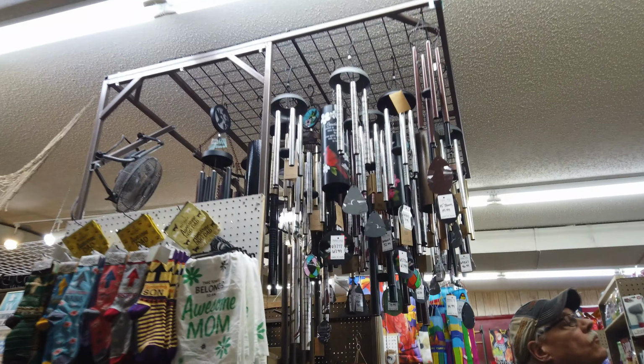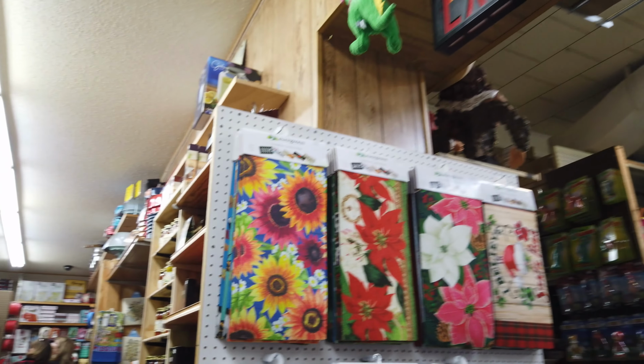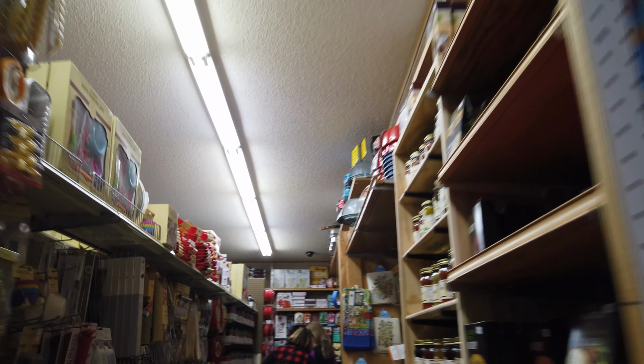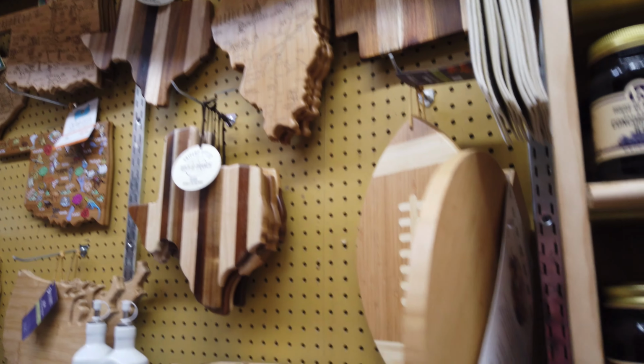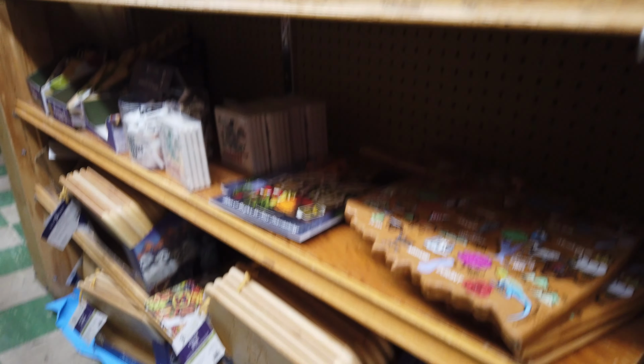There's so much to do and so much to see. Like I said, there is stuff for your pets, stuff for your kids, stuff for you, stuff for your home, stuff for your kitchen. A lot going on. Charcuterie boards. Here's some charcuterie boards. I prefer the ones that my father-in-law has made.